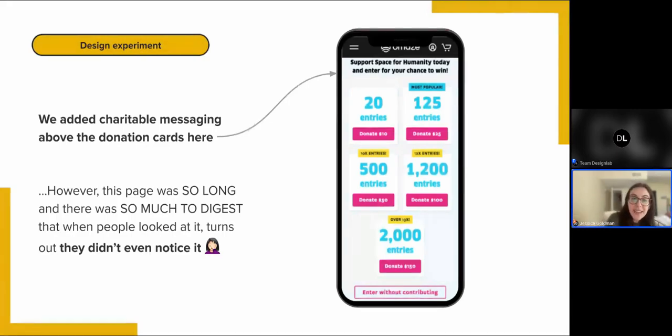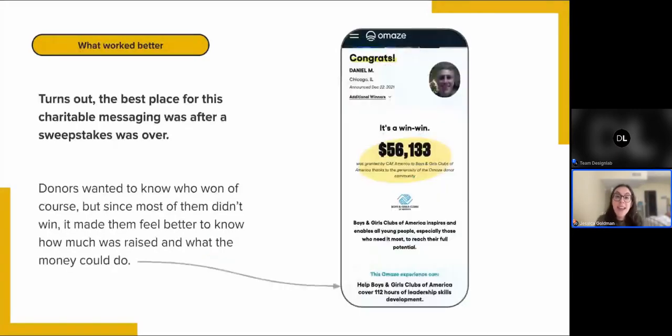So what we tried instead was shifting this to the end of the funnel, which was after a sweepstakes closed. So this was in the retention phase, where we're trying to get people to enter to win another sweepstakes after one has closed. Once a sweepstakes closed, 99.9% of people did not win the prize. So you're bummed about that, but you want to find out who won.